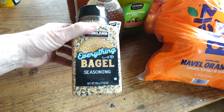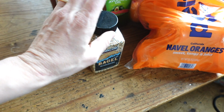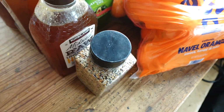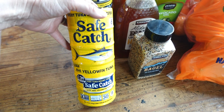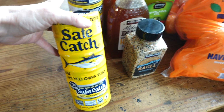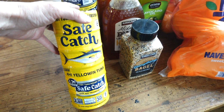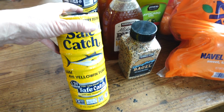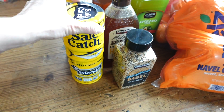I've got one of these everything bagel seasonings. It'll take us a lifetime to go through this. At least it did with the last one. Not a lifetime, but honestly a year probably. 2 of these tunas. I will use these for making tuna cakes. I already have 1 or 2 in my pantry, but we needed 2 more. I like this one because it's mercury free.